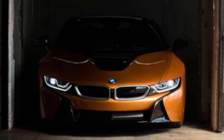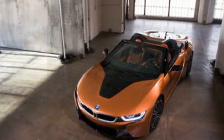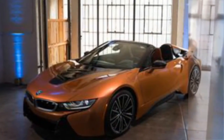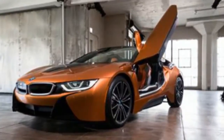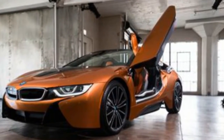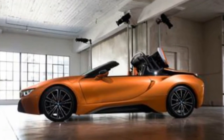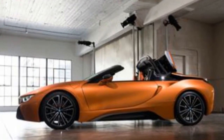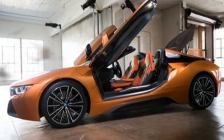While that acceleration figure is identical to its predecessors, we suspect that drivers may feel the revised i8's extra oomph in some circumstances. Top speed is governed at 155 miles per hour for both models. Purely electric range also increases from 15 to 18 miles, and the maximum speed on electric power alone remains a governed 75 miles per hour. The added power and range come courtesy of a higher capacity lithium-ion battery, which grows from 7.1 to 11.6 kWh.